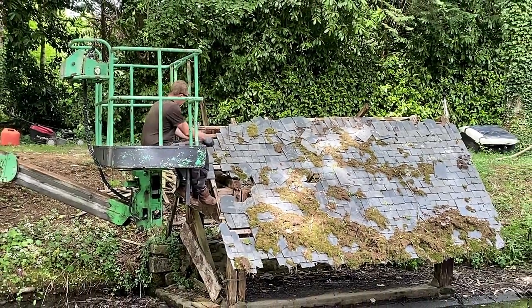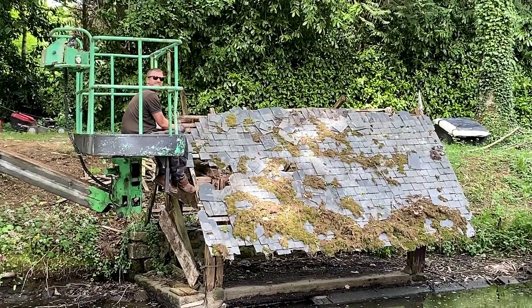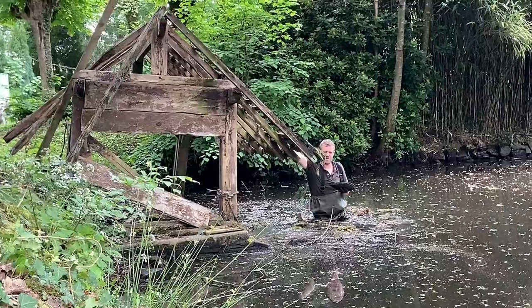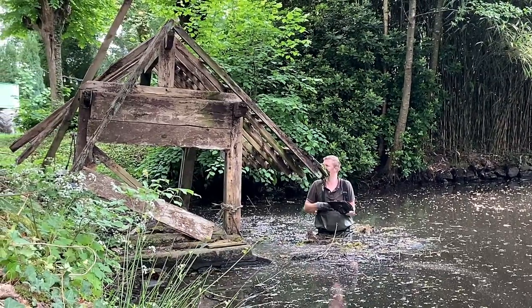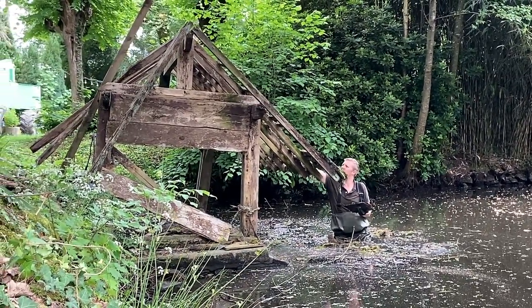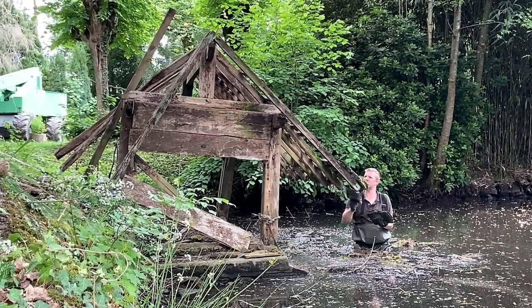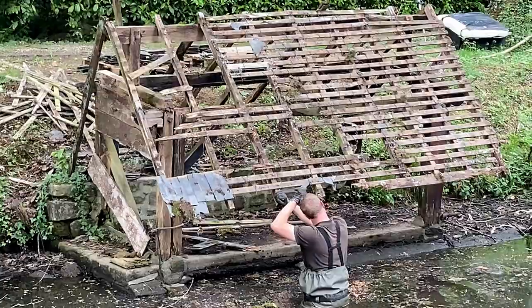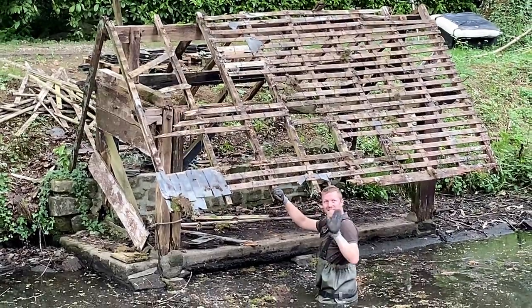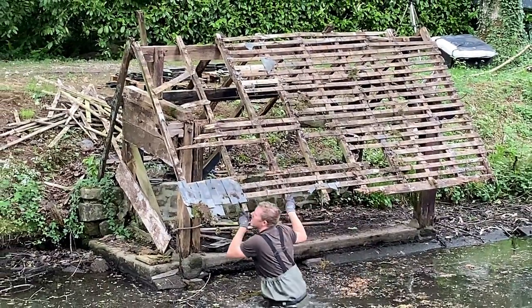Okay. All right, well, I'll leave you to that so that I can continue with weeding. Philly is now in the moat in his waders, taking off the last tiles, which is the last step on this duck house for the roof to be completely stripped off all the tiles. Go on, take the last bits of the tiles off.